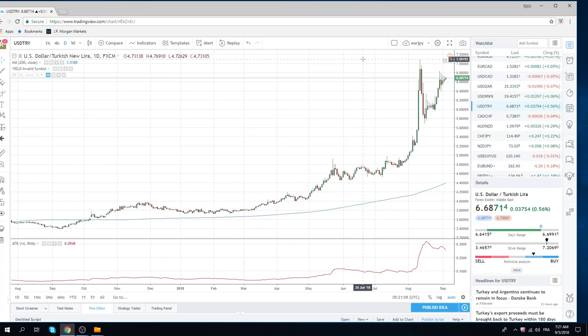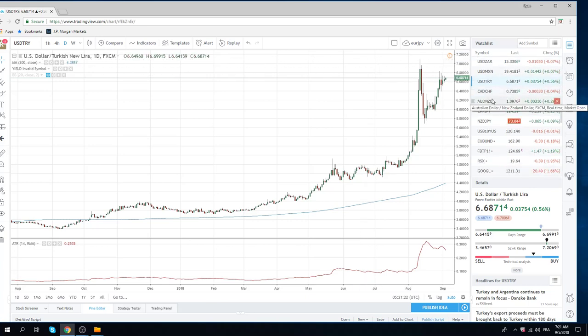This high, which we know is 724, is going to break this week. We don't trade dollar Turkey too much. It's just too insane. But if you do, be careful if you're short dollar Turkey, because it looks pretty powerful on the long side.